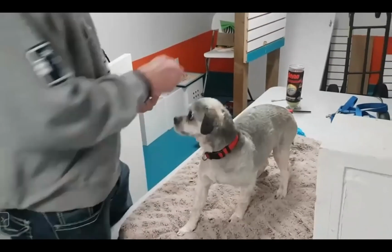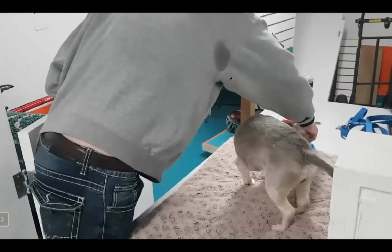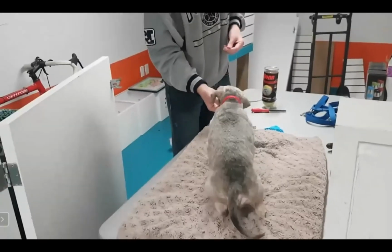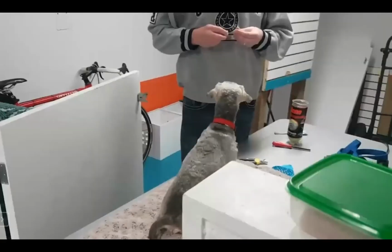But for our purposes here today, for grooming, the big benefit with stand is you get the dog to stand on a table. So if you have to shave somewhere underneath, or if you need to get at their back legs and their paws to do some trims, you can do that. And they can offer the behavior voluntarily.